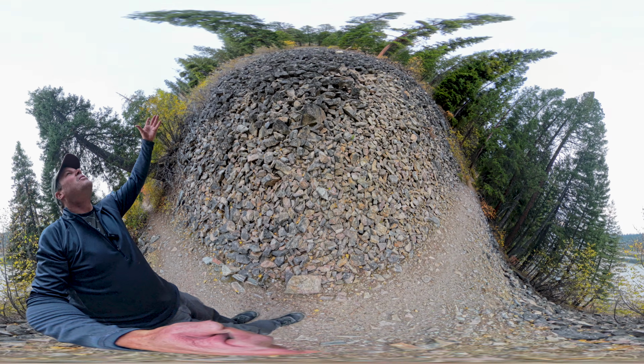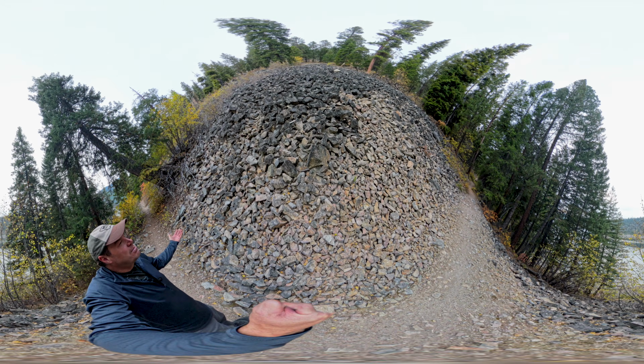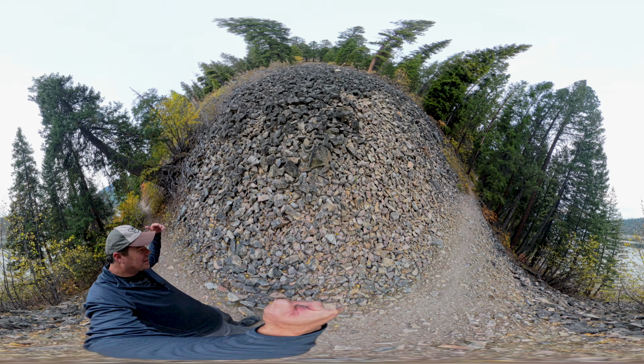So this awesome rock pile, nature's rock pile, shows us the evidence for what we think happened in the formation of the Bitterroot Mountains 40 or 50 million years ago. And now we have this wonderful place to come and check it out.